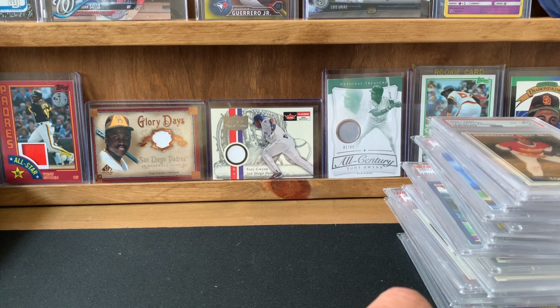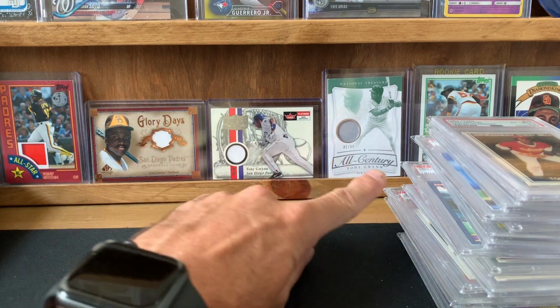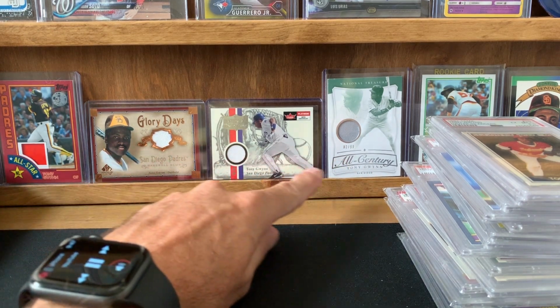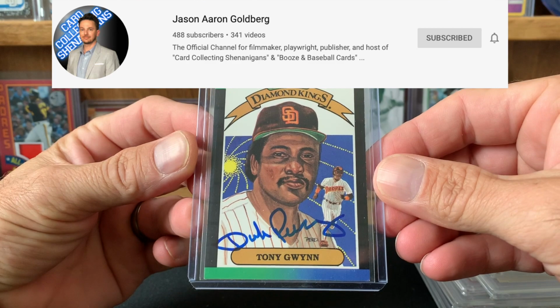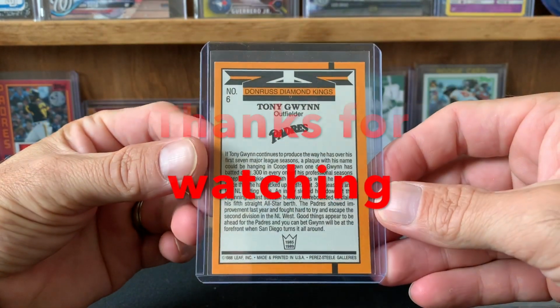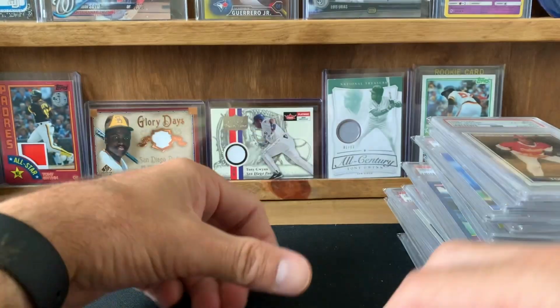Hopefully you got some Tony Gwynn collectors out there. I didn't talk about these ones right here, so I got that one as 2019 Topps Break. It's another couple relics, and this one's interesting. Another one from the broadcast booth. This is a Dick Perez auto that I won in a contest. So very cool, and I thank you very much for running that contest.